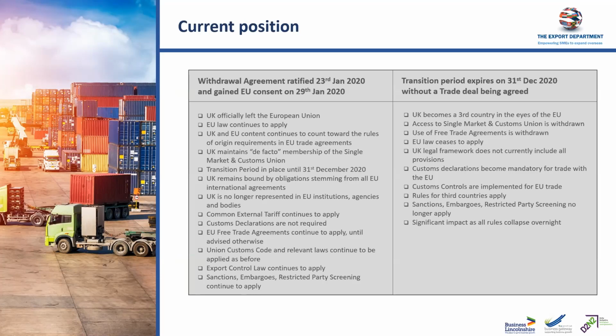But because of the transition period that was negotiated, EU law has continued to apply. Our EU and UK content continues to count towards origin protocols. And we've still continued our membership of the single market and the customs union. I suppose the biggest thing that has changed, which we wouldn't necessarily see as consumers, is that we're no longer represented in the multitude of EU institutions, agencies and bodies, but to us that hasn't made a huge impact. To all intents and purposes, our life has continued as it would as a member of the EU, and as traders, we've continued to use the common external tariff.